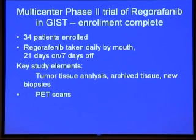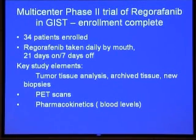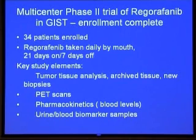We also did PET scans extensively in this study, really as a research tool to help us understand metabolically how the tumor may be changing in response to the agent. And we did blood level testing, and a number of samples were taken of urine and blood so that we could see if there were any biomarkers, meaning substances in the blood and the urine that may be related to response or that can tell us how the drug is actually hitting the targets that we believe that it should be.